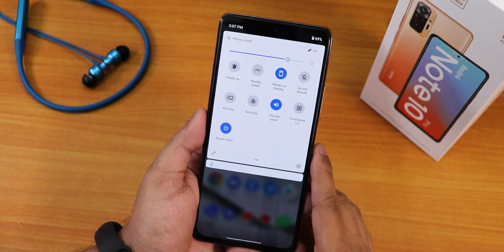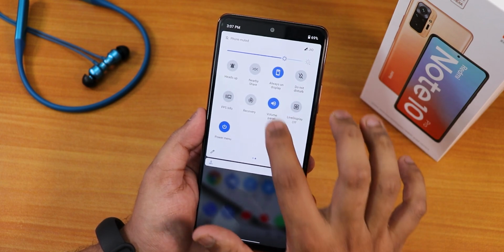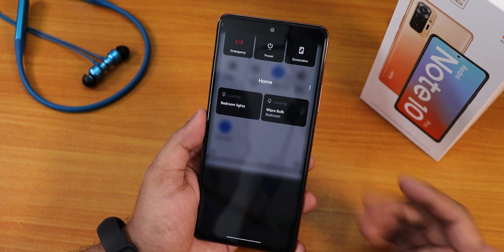And the reboot toggle is also there, so you can directly reboot to the recovery from right here. And the volume panel toggle is also there, you can just tap on it to get the volume panel. Also the power menu, you can tap on it. This is how the power menu looks like.